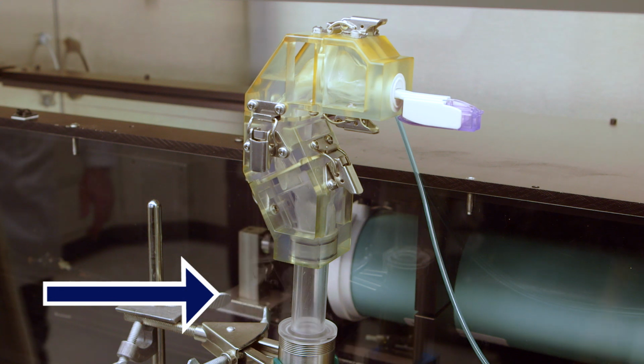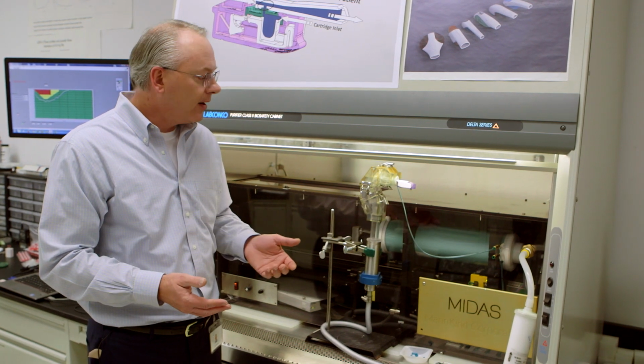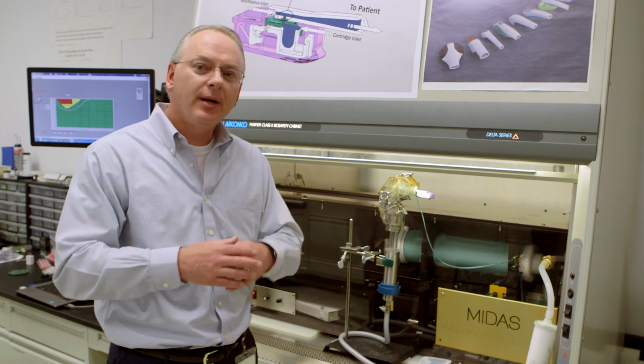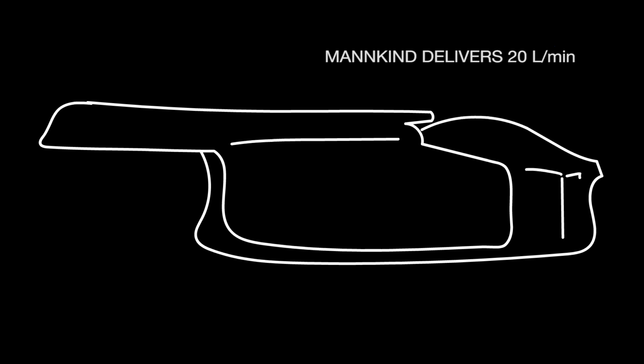So a couple of things that you noticed there, the powder was moving through the airway model in what appears to be a very fast manner. In reality, the way that we deliver the powder is much slower than anybody else in the world. An asthma product, for example, like Advair, gets delivered at 90 to 120 liters per minute. Mankind delivers the powder at about 20 liters per minute.